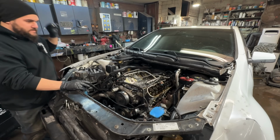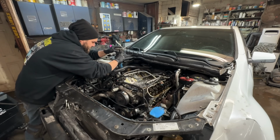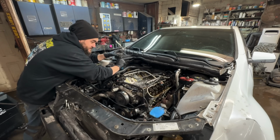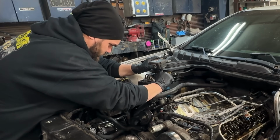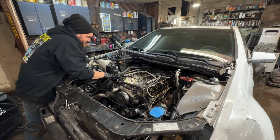Okay, I think this is my last bolt, and then the exhaust can come out, or at least the top can come out, the headers and stuff. There we go.